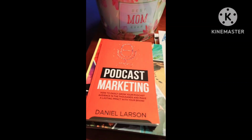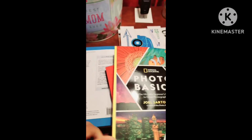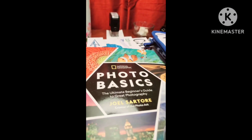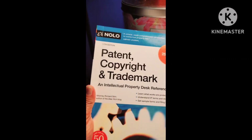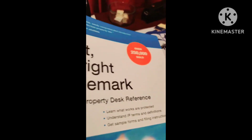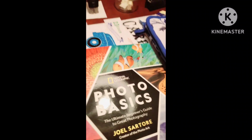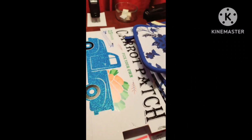Of course, these are some books that I got from Amazon that are teaching me some basics of things, because I don't think I'm ready for some of the stuff that I need to get done. I don't know why it's showing up like that. Is that better? Yeah. Photo basics. This is a big one for me here. Patent, copyright, and trademark. This is something you definitely want to be able to do and know about if you're going to try to make this thing a business, that we're trying to do on all this social media.